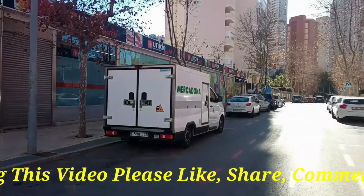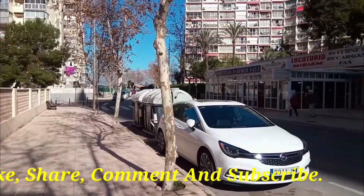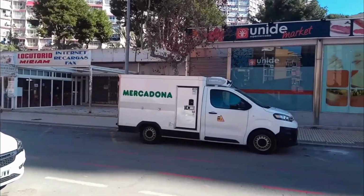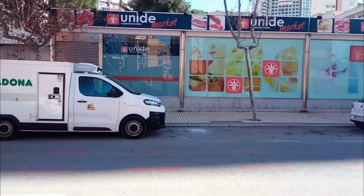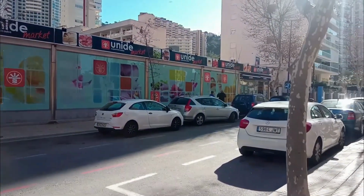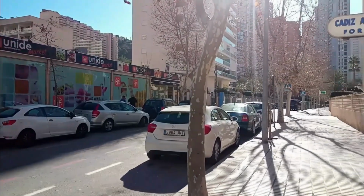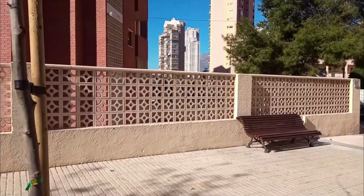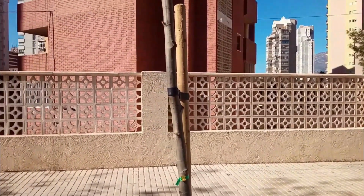Moving along we reach supermarket Uniday Market. Previously called Max Coop, it is a good and well-used local useful store and is a cooperative. Uniday have been operating in Spain for 75 years and have 1,300 stores throughout the country. Uniday also owns several mini-markets dotted in and around Benidorm, which are branded under the name Udaco.